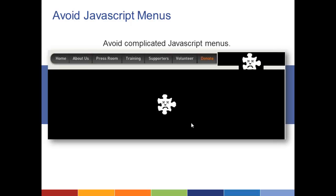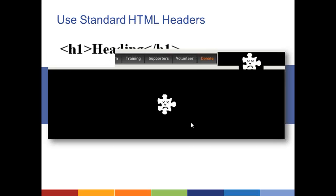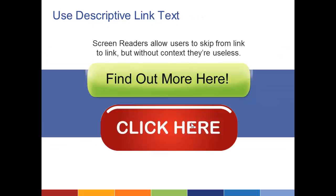Absolutely. Just a quick thing prior to that. You want to make sure that you avoid complicated JavaScript menus. You can basically break someone's ability to navigate altogether by having dynamic menus that fly around and often have really no actual link for a screen reader to export to.